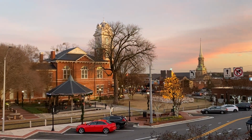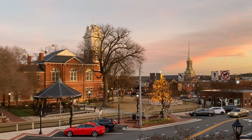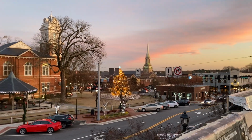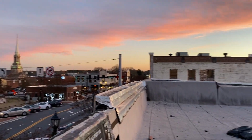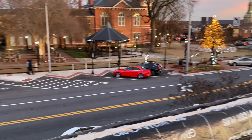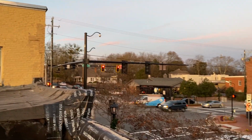There's the old courthouse in front of you. It was built at some point, I believe, in the 1880s. You can see the Christmas tree and the sun setting behind the Baptist church. Dominic's is over there, the two-story gray building. Gwinnett Citizens right there on the corner, and this is Local Republic. Perry Street is the street that's right in front of us. You can see Universal Joint over there, and Corner Stop Cafe.